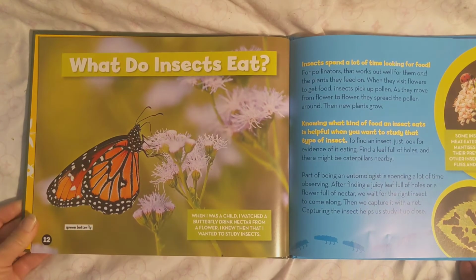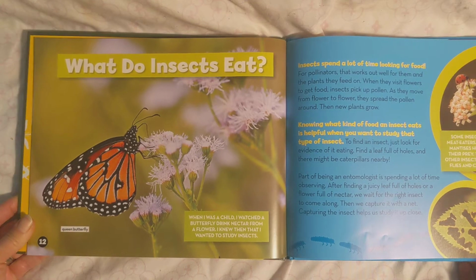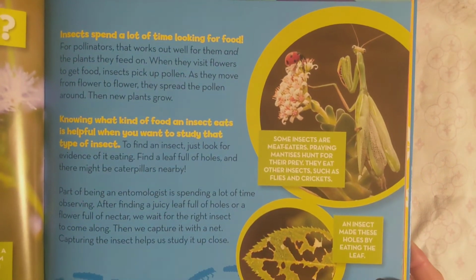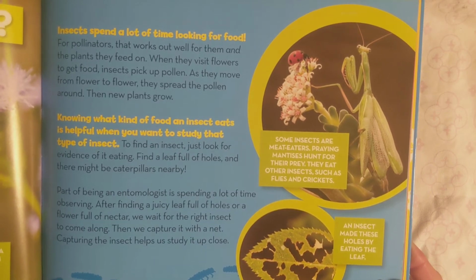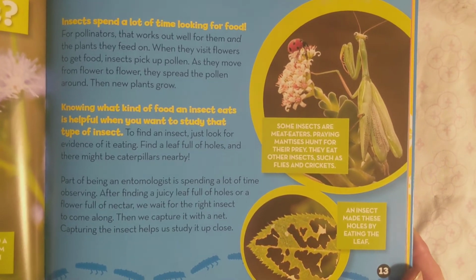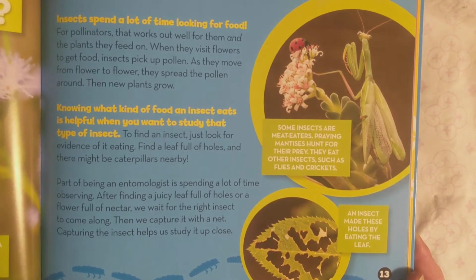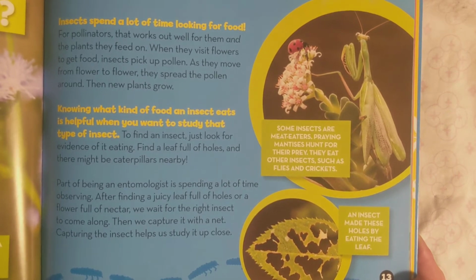So, what do insects eat? Well, butterflies drink nectar. Insects spend a lot of time looking for food. They visit flowers to get food. Insects pick up pollen and then they move and spread the pollen around. This helps new plants to grow. To find an insect, just look for evidence of eating. What kind of food an insect eats is helpful when you want to study that type of insect.